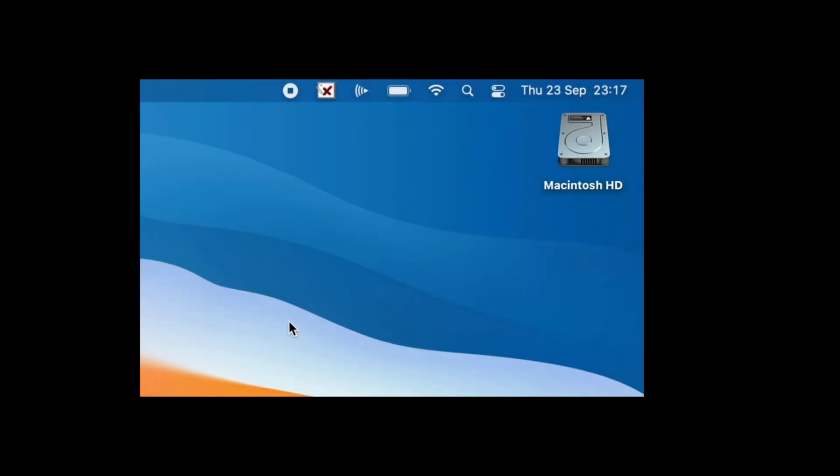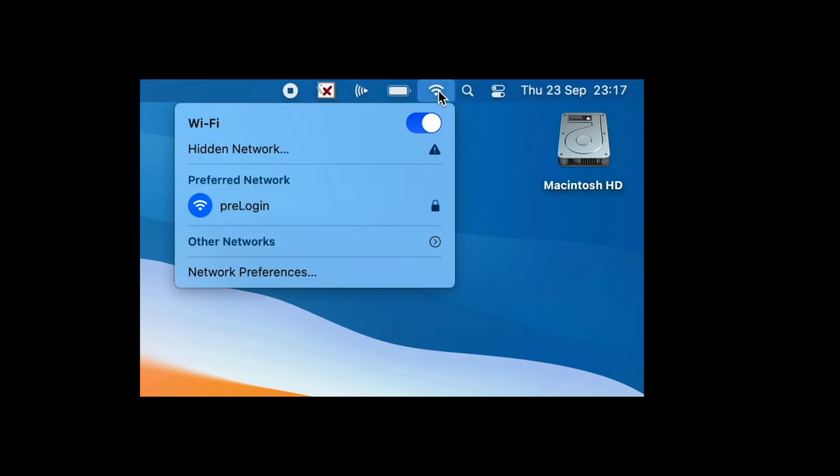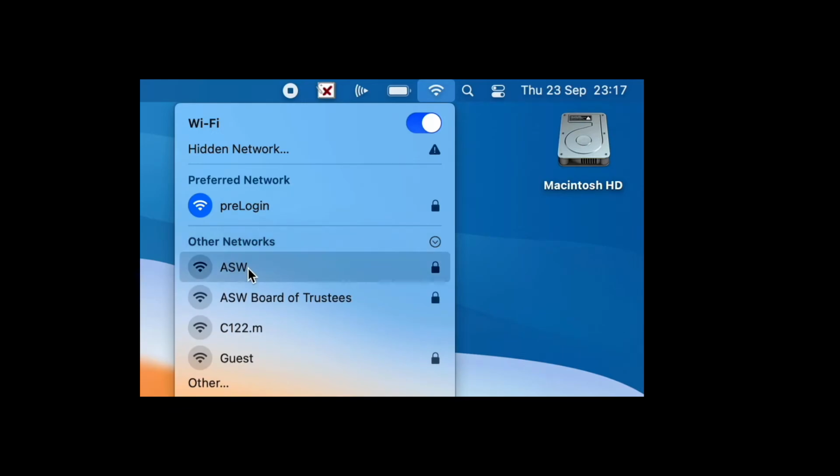Hello and welcome to this short tutorial video on how to connect to the ASW Wi-Fi network. In the top right corner of your laptop screen you have the Wi-Fi icon. Once you click on it, you can see that you're logged in to the network pre-login. When you click on other networks, at the top of the list you see the ASW network, which is the network that as staff and student you want to be connected to.